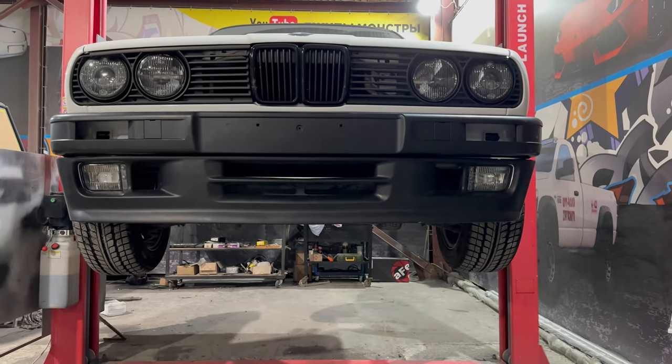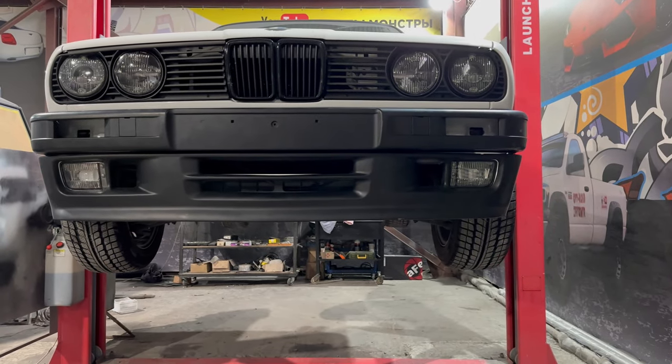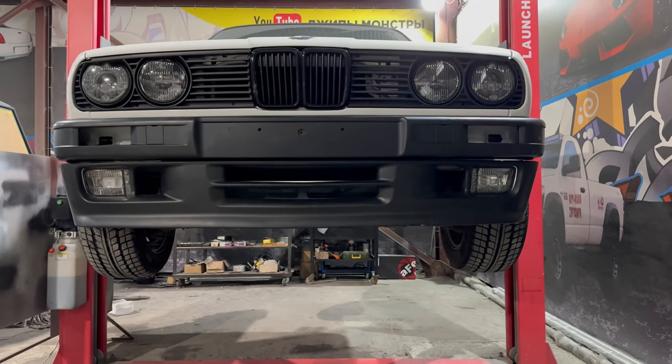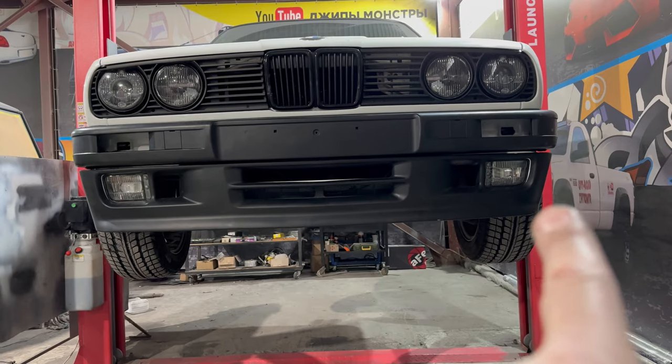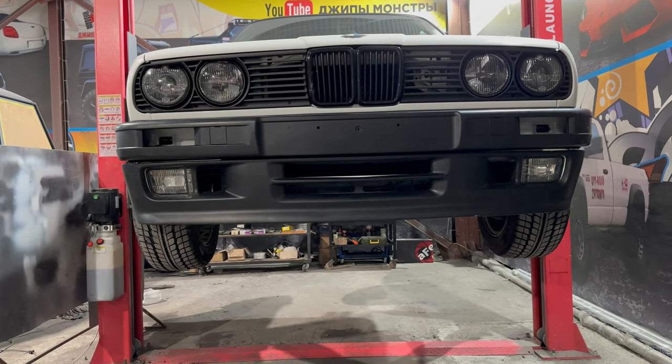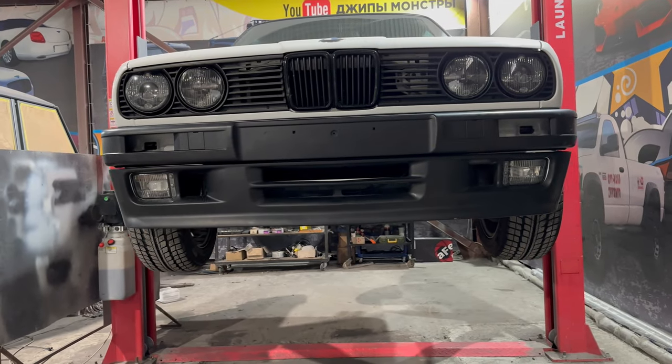The bumper is already in place. I can't say it was easy. I still have to fix on the sides from below, here and here. In general, a beautiful picture is already obtained.